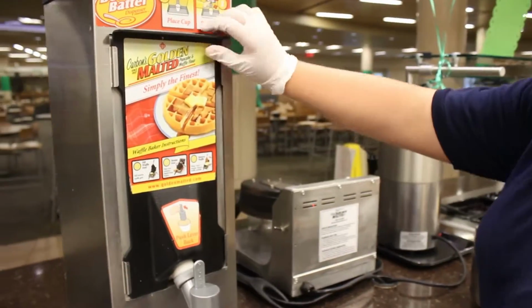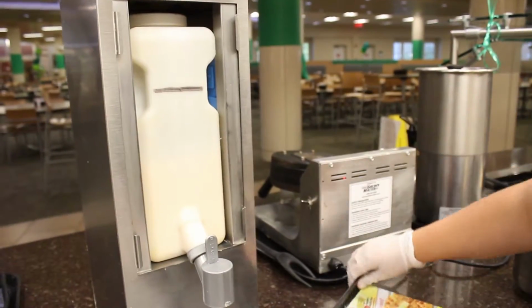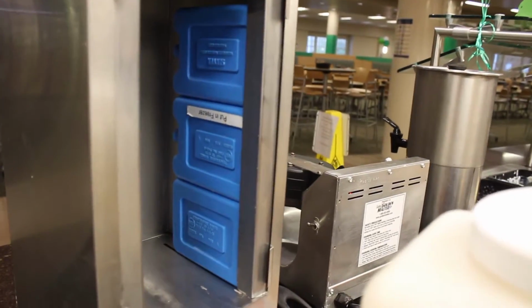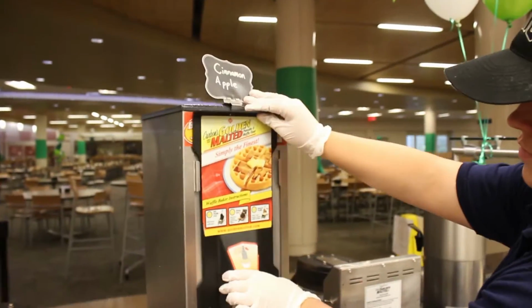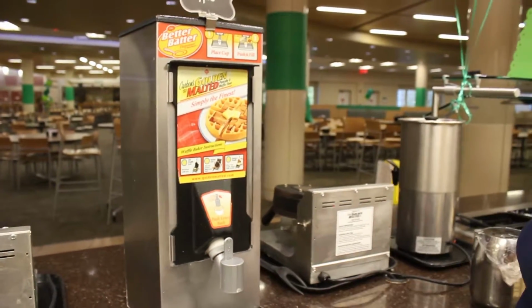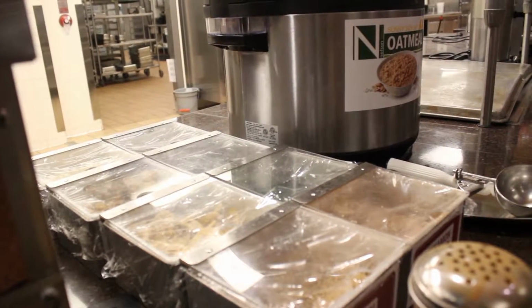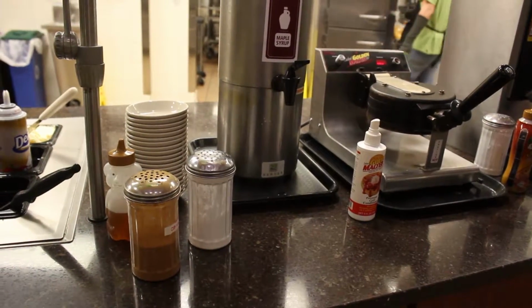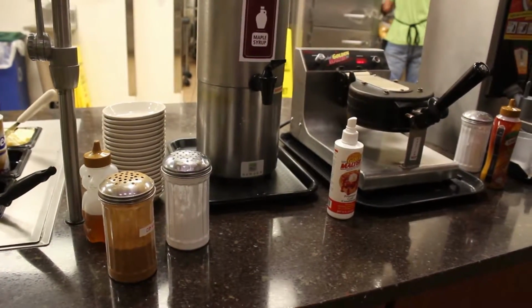If you are working during the week, you will be responsible for making sure that the waffle station is stocked. This includes the waffle mix, syrup, sugar-free syrup, which is in bottles put in front of the large syrup dispensers, powdered sugar, also in front of the syrup dispensers, a honey bear, and all toppings. You should also make sure that there is non-stick waffle spray.